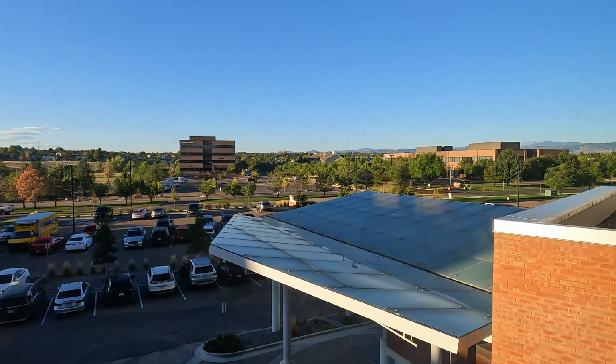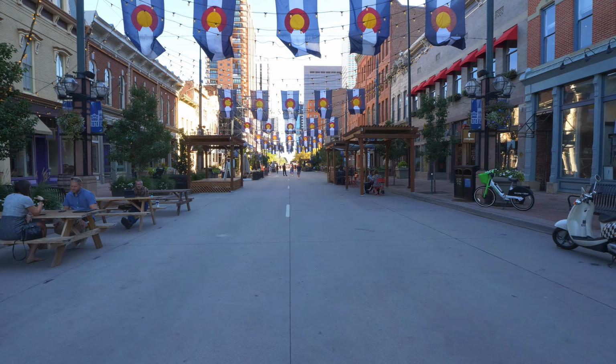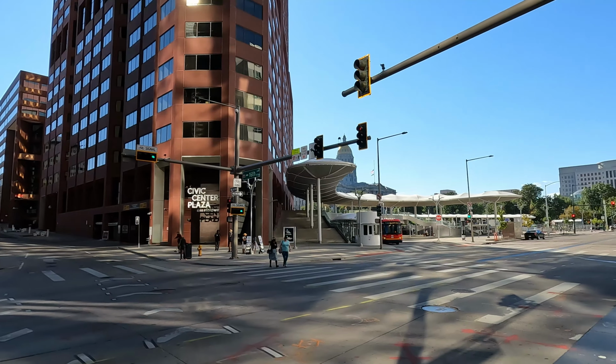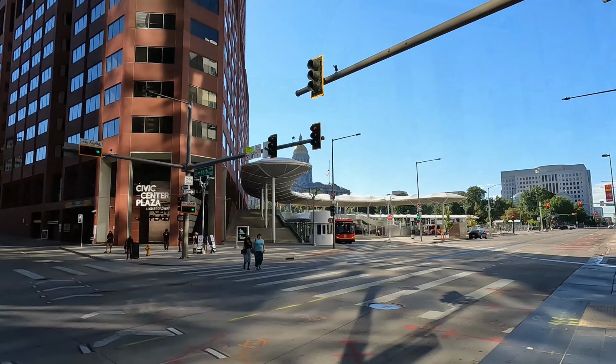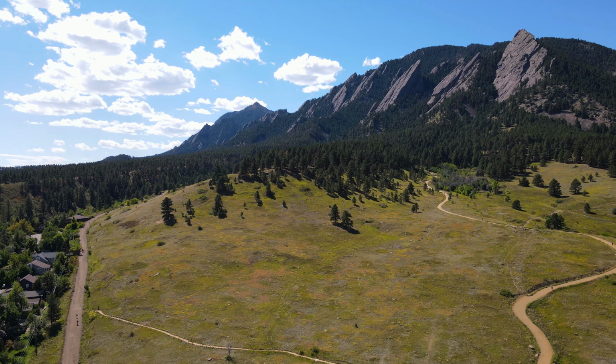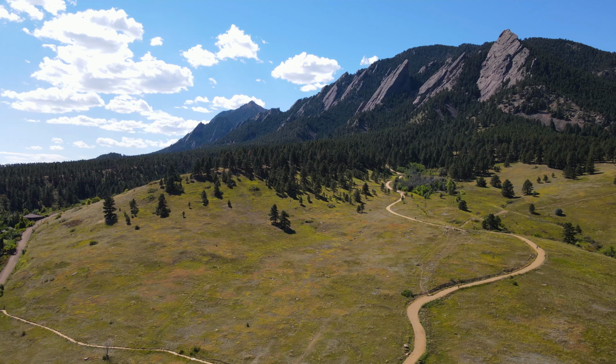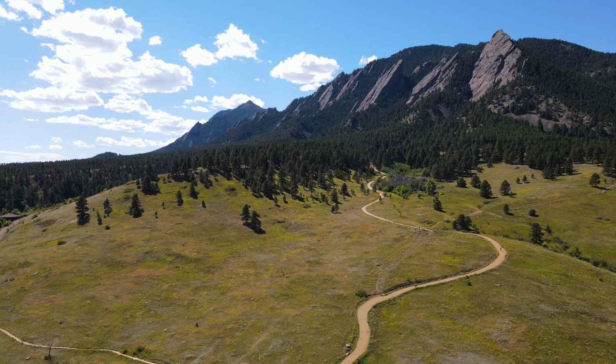But for today's journey, we're going to start in Denver and explore Larimer Square, I believe. We're also going to go to Union Station, maybe check out Coors Field, get some aerial footage of that. And then afterwards, we're going to travel to Boulder and explore some of the Flatiron Mountains if we have some time, because there's a lot of stuff to see in Boulder. It's a really nice college town.